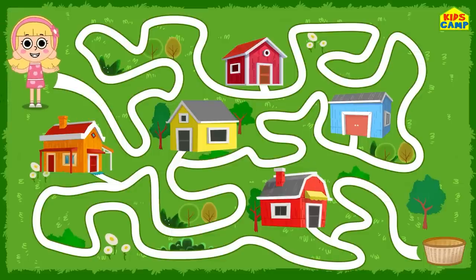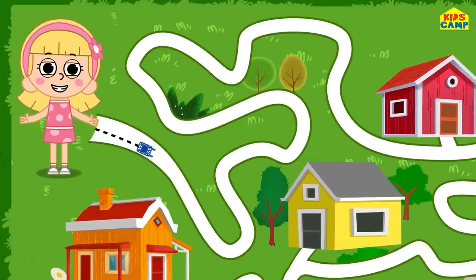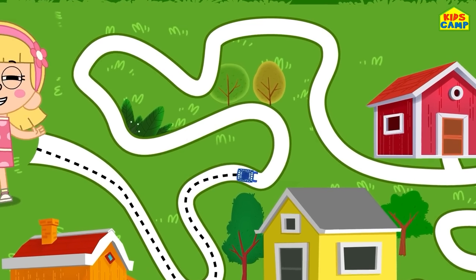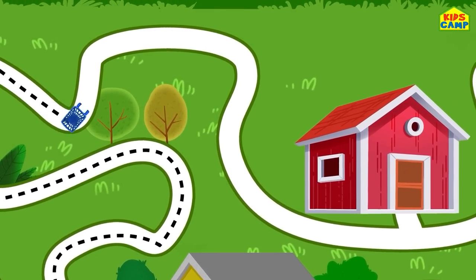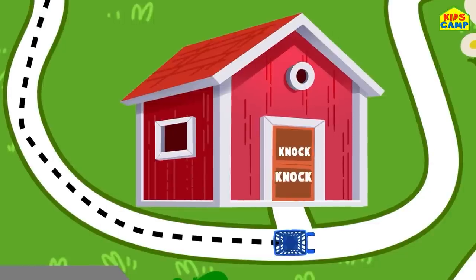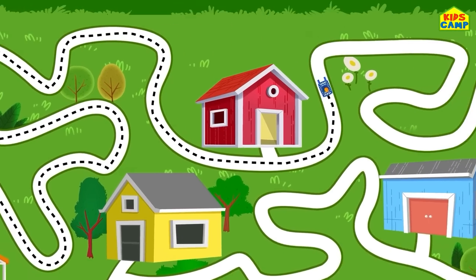Collect all the fruits into the basket. That's right. Here goes my cart. Let's collect fruits. Knock, knock. Hi, do you have any fruit? Ooh, an orange. Into my cart. Wonderful! Let's keep going.